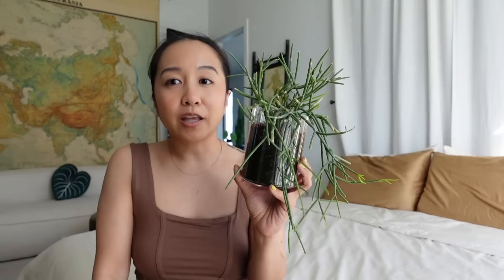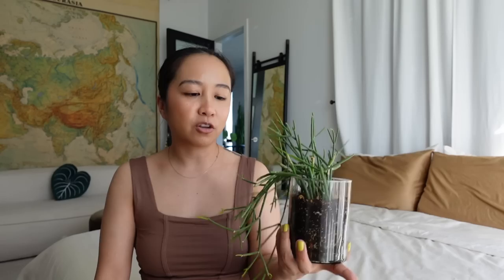Once you have a full trailing pot of it, they are so majestic. They are so magical. I love them so much. So this is one that I'm pretty anxious to get some growth on, but it's still a long way till I have the Rhipsalis baccifera that I want. But the fun is in the journey, right? Yeah, that's what we are telling ourselves.